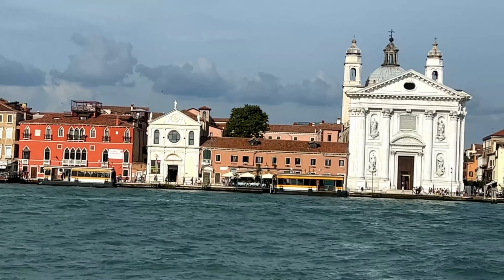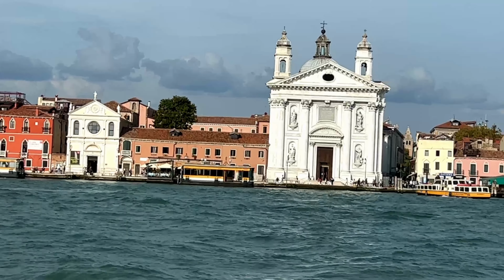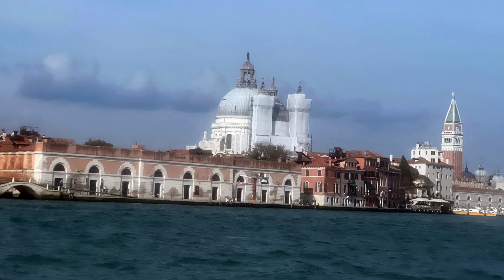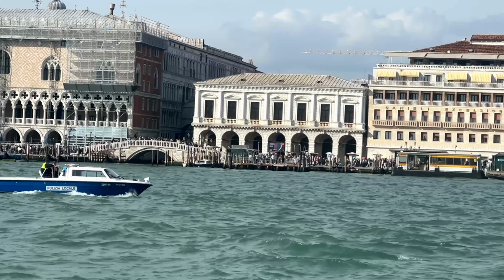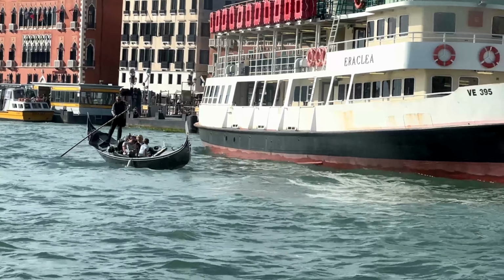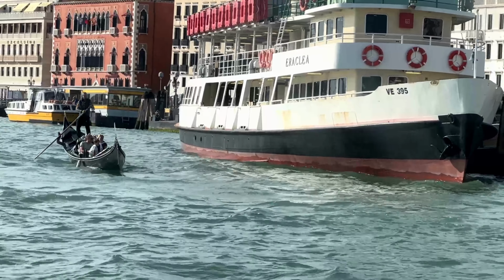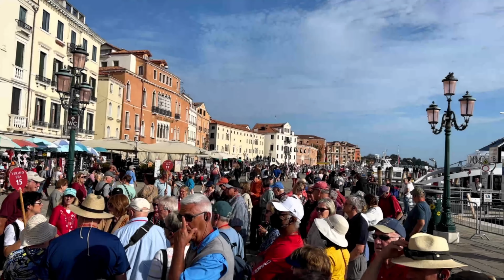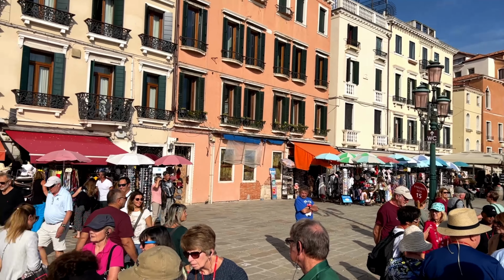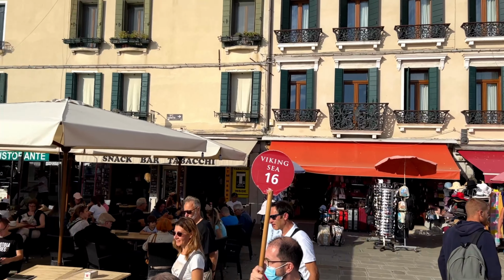Cruising along the Giudecca Channel, it became clear that Venice would be an interesting stop. One quick tip from what I could see, if you want a gondola ride, don't take it on the Giudecca Channel. We reached our dock, debarked and began our walking tour of Venice.